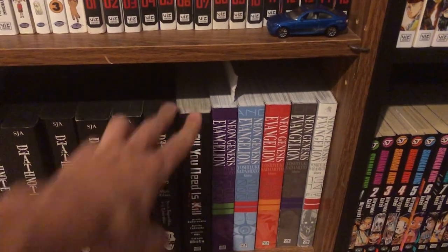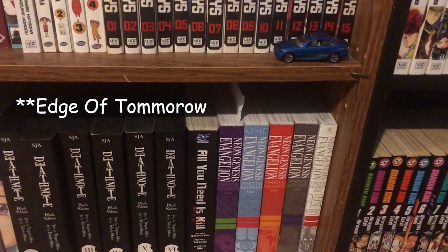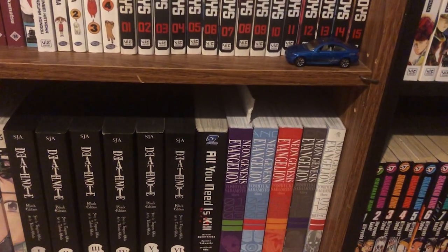This is what the Tom Cruise movie, Live, Die, Repeat, is based off of. Great manga. I appreciated the manga actually better than the movie. So maybe watch the movie, read the manga, see which one you think is better.